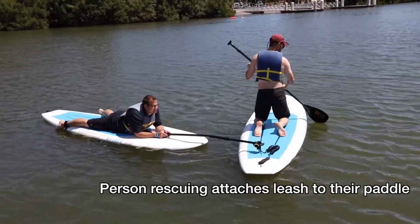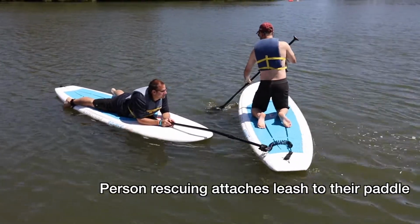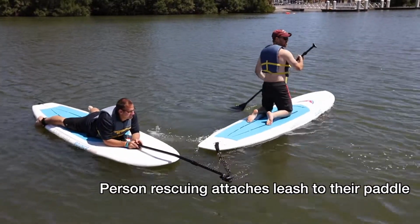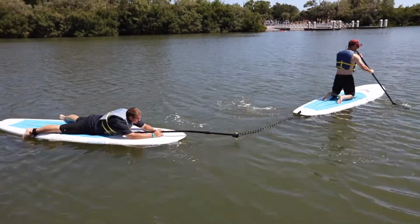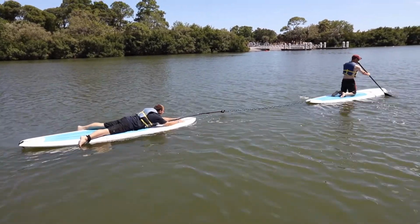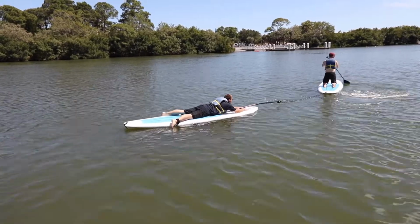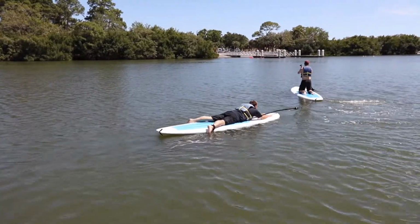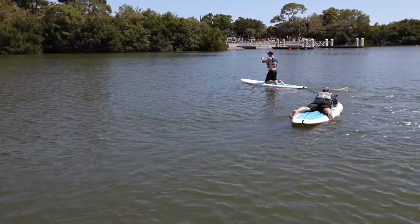This is equipment that they already had. This is standard issue, normal equipment, nothing specialized. Go ahead and paddle just a small loop for us. And you can see how the boards track relatively well. We can paddle paddleboard style, we can paddle kayak style with that paddle. We could even paddle surf style if we needed to.